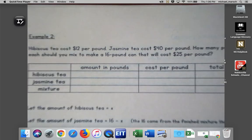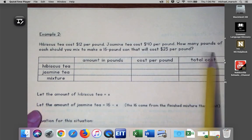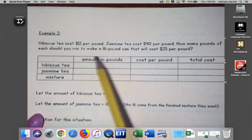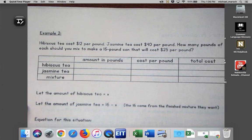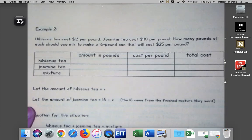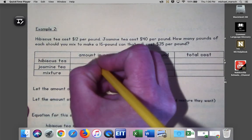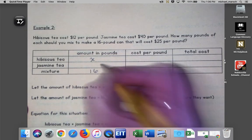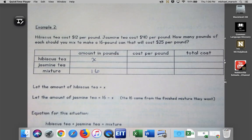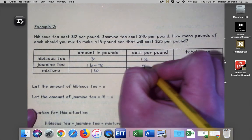Okay, this time we're combining tea. Hibiscus and jasmine tea. We want to know how many pounds I should mix of each to make a 16-pound canister that will cost $25 per pound of tea. It's very fancy tea. All right, so X is going to be hibiscus tea. My mixture is 16 pounds. So how am I going to find out the jasmine tea? 16 minus X. I'm going to put in the prices.